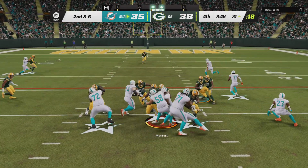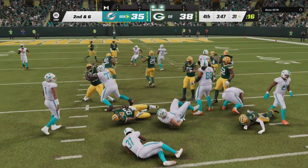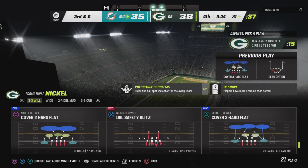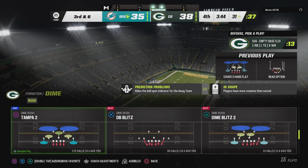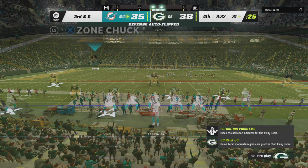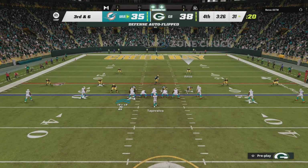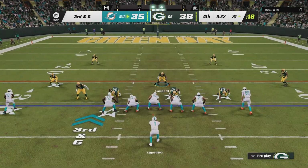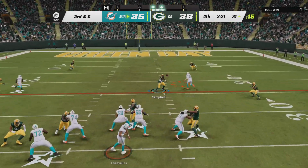Now Mostert off the read option. And this time not as successful as he'll get back to the line of scrimmage and no more. No gain on the play there, so they're left with a third down and six. Now that's a mountain of a man that just made that stop, isn't it? But he's more than that. This guy's nimble and quick. More than a space eater, he just made a great play there.